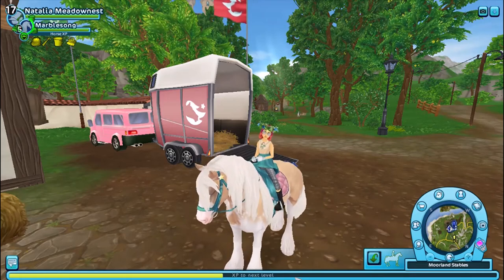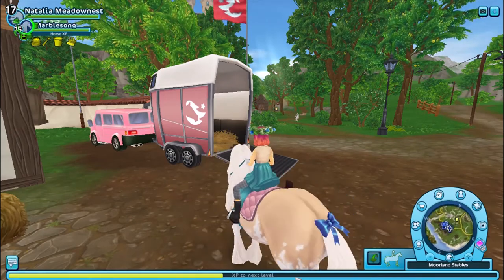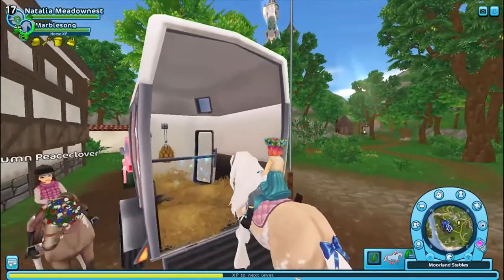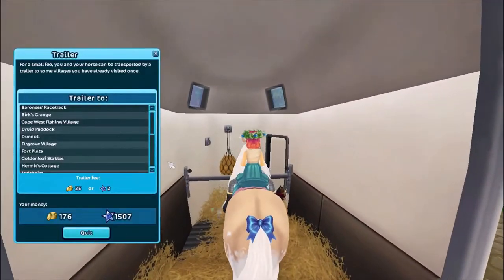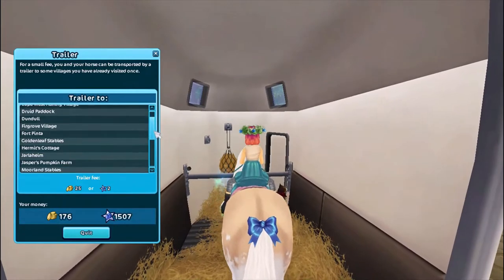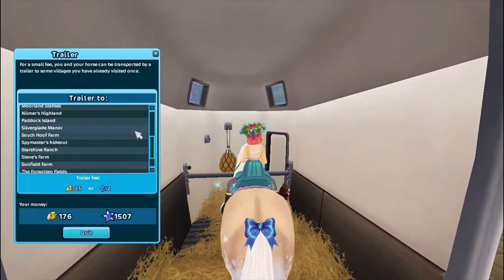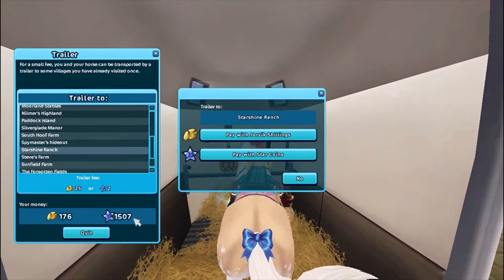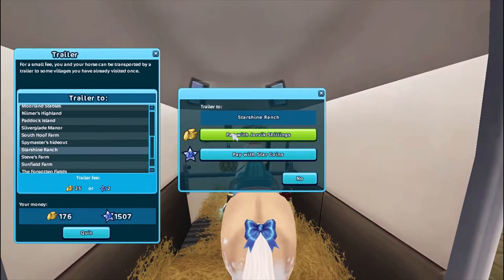Right, so which one do you ask? The strawberry roan, because I hope it's called Strawberry Roan. So let's go to the Western thing, Starshine. As you can see, I'm really low on shillings, but baby, I am rich.